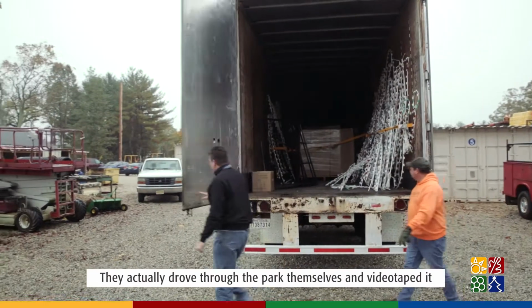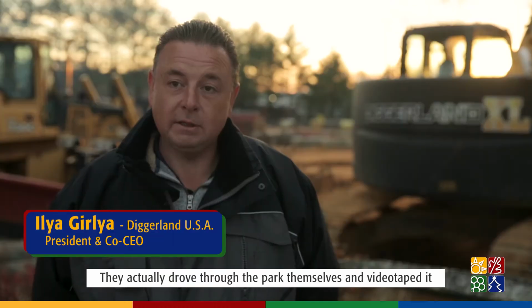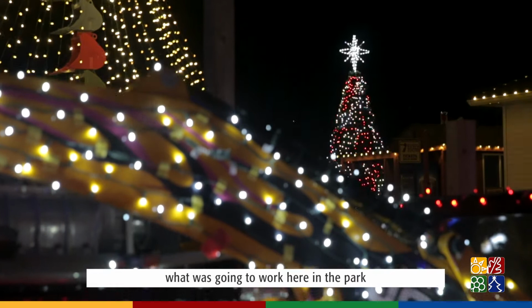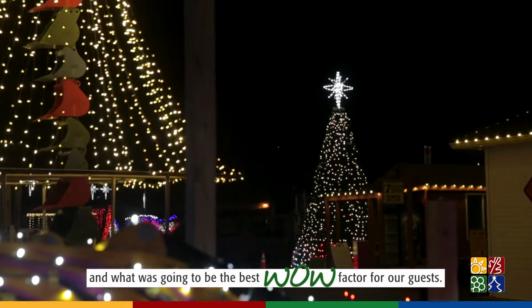They came out and gave us a lot of really good ideas about where those lights should go. They actually drove through the park themselves, they videotaped it, and that's what helped us put together the best package for what was going to work here in the park and what was going to be the best wow factor for our guests.